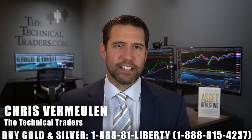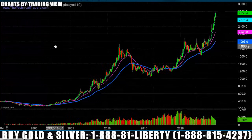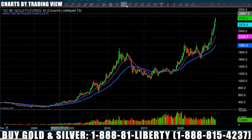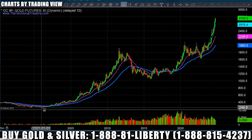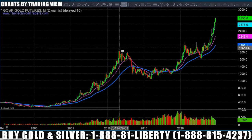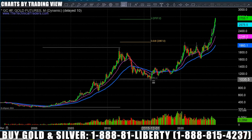Sure. I really like gold as a barometer of what's going on with major markets. If we take a look at the monthly chart of gold, we can use a simple tool called Fibonacci extension. This tells you the momentum from a previous move, and if that move continues, where it should go. If we go from the bottom at the beginning of the previous super cycle back in the 2001, 2002 area, all the way up to the high, this measures the momentum of that rally. Then we bring it down to this low in 2015.